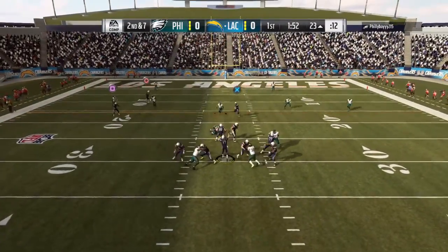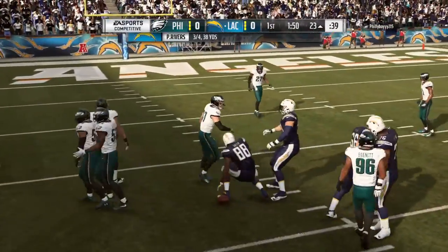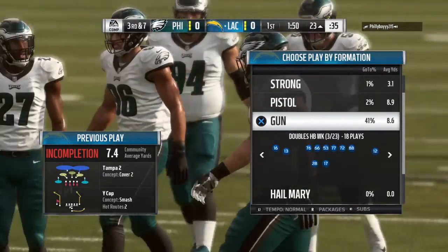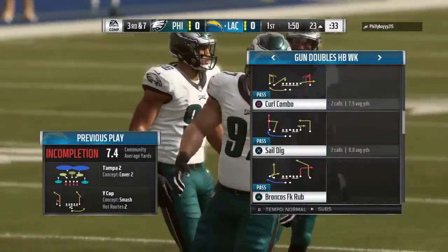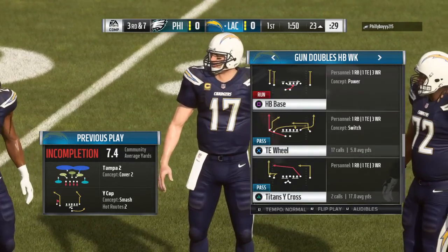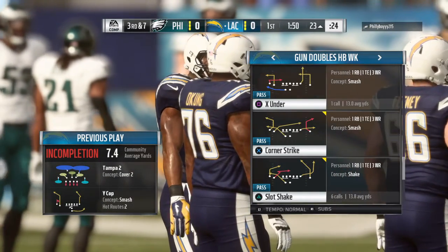Rivers now on second down. And this is going to be incomplete. I know at times people think we use it too often, but you've got to be able to throw guys open. And when you read zone, you've got to stick it in there before your receiver gets to the next guy in the zone. Otherwise, you bring him into the play. And that's precisely what allowed that defense to disrupt the pass.